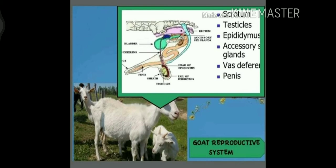The epididymis consists of three parts: head, body, and tail. The head of the epididymis is located on the superior pole of the testis. It stores sperm for maturation. The body of the epididymis is a highly convoluted duct which connects the head to the tail of the epididymis. Sperm matures in this section of the epididymis.